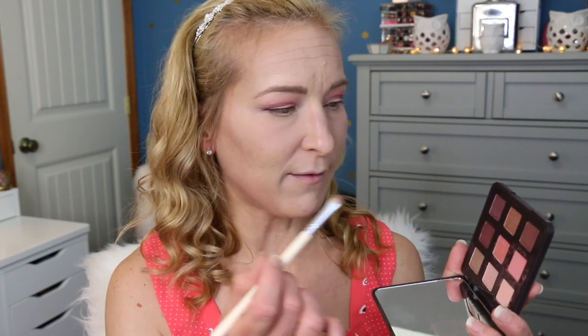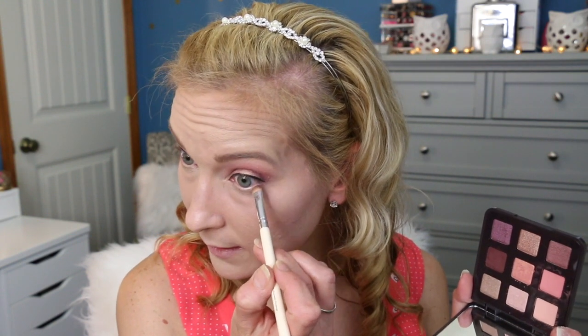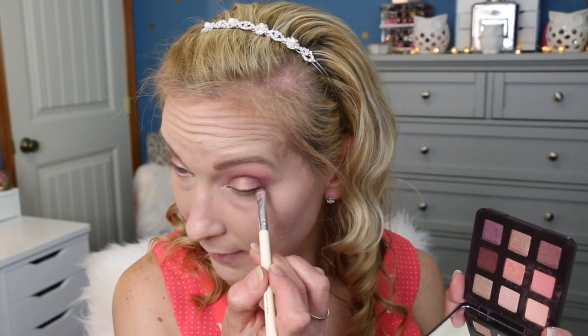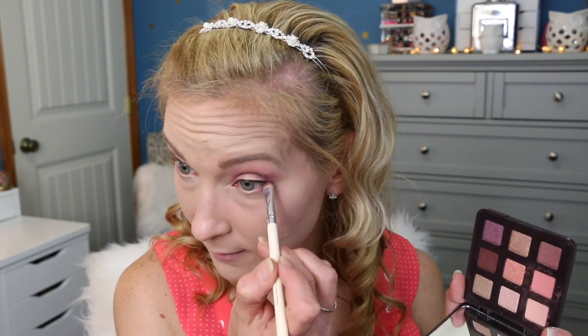Now I'm going to go back into the Viseart palette, and I'm going to use this brush right here. This is the Vintage Cosmetics brush. I love this little brush. I'm going to go in with this deeper shade right here, it's like an eggplant almost. I'm going to put just a little bit of that here on my under eye. I'm barely touching my under eye. I'm going to go into the other side and do the same thing. I really like how this purple in this palette really helps to bring out the green in my eyes. They definitely look very green when I use this palette.